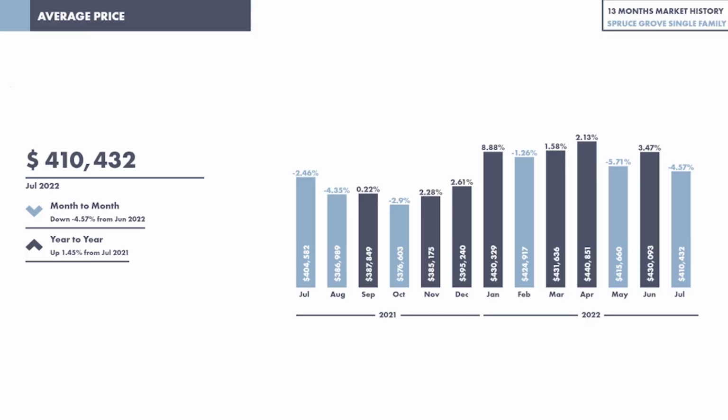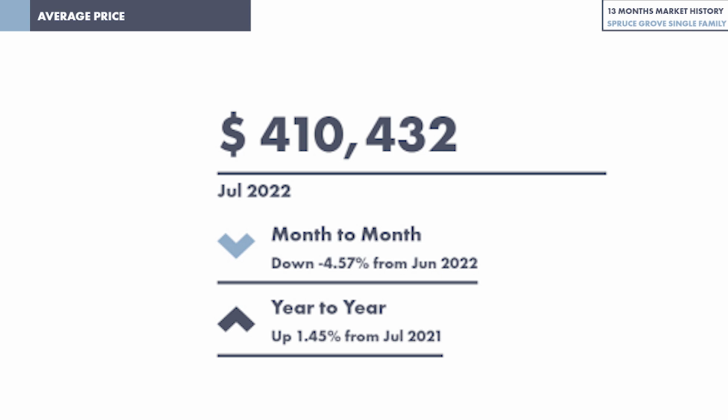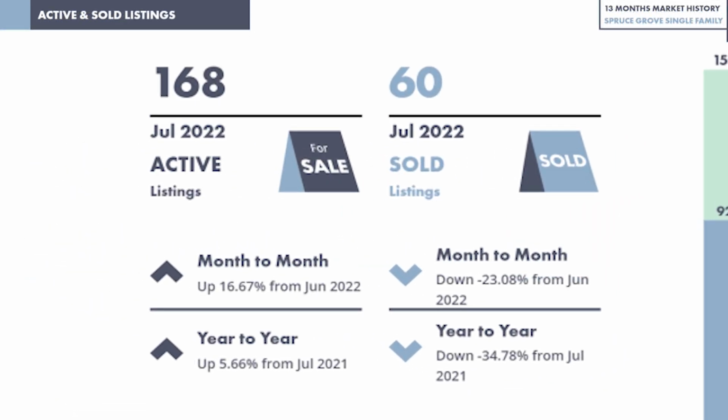All right, so let's continue on looking at single family homes. The average price was $410,432, which is down 4.57% from last month, but up 1.45% from last year. And the number of active single family homes was 168 at the end of the month, and there were 60 sales. So the actives are up 16.67% compared to last month, and up 5.66% compared to July of last year. And the number of sales are down just over 23% from last month, and down 34.78% from July.